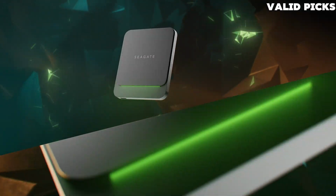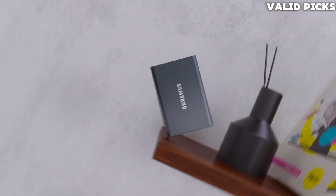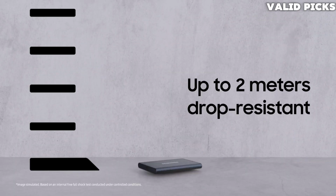No specific order, just the top contenders in the game. Ready to dive into the world of best portable SSDs of 2024? Let's get started. Number 5.